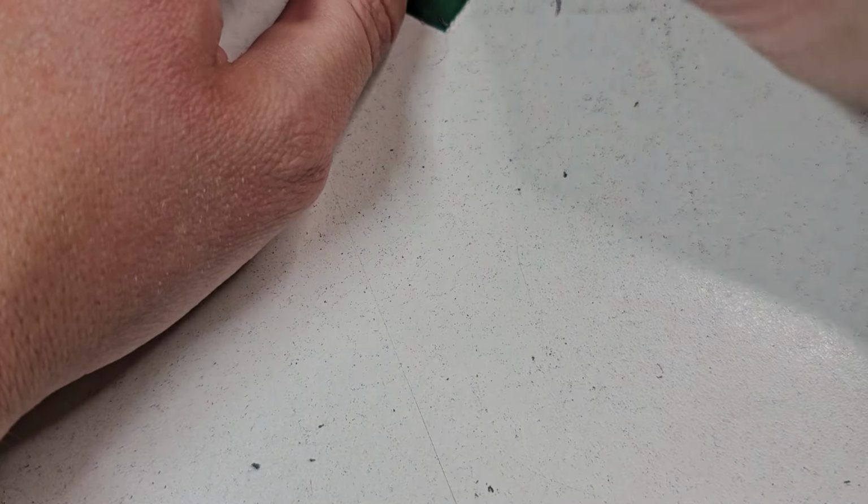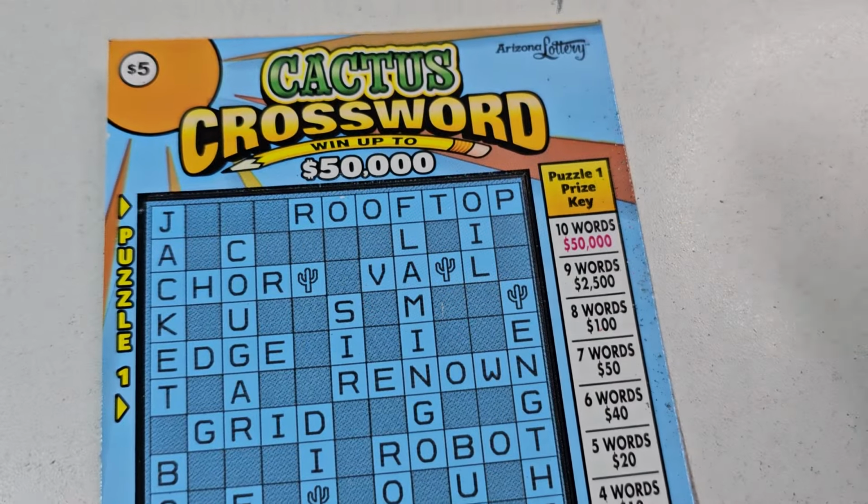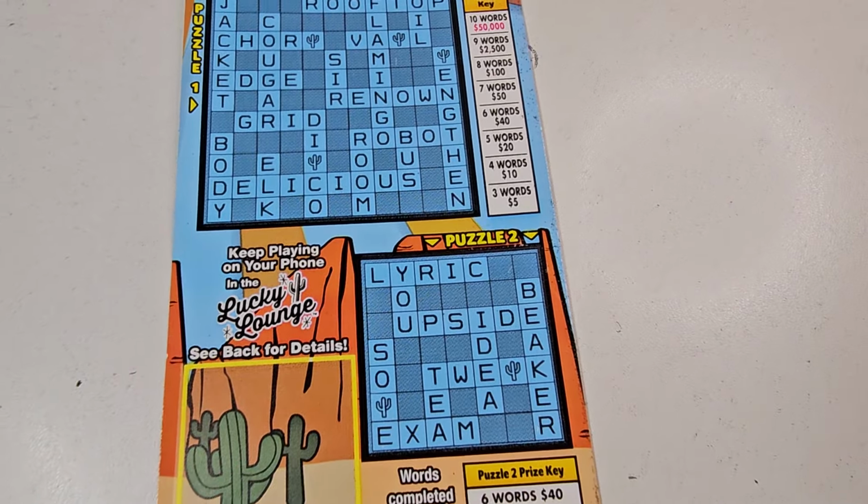Nope. All right, well, we spent 20 on those. Got a $10 profit, which is fantastic. So let's move on over to the $5 Cactus Crossword. Ticket number 52.